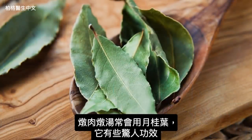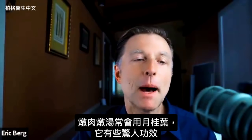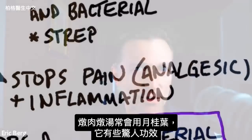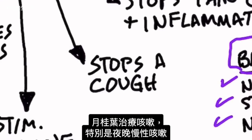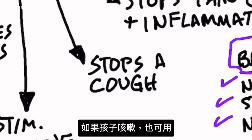Now, bay leaves, those little leaves that you see in your stews or your soups, have some amazing properties that I want to go through. And one of the properties that will help you with the sore throat is that they are analgesic. They help you reduce pain, swelling, and inflammation. Bay leaves are a great remedy for a cough, especially a chronic cough at night. So if your kids are starting to cough, you can give this remedy to them as well.